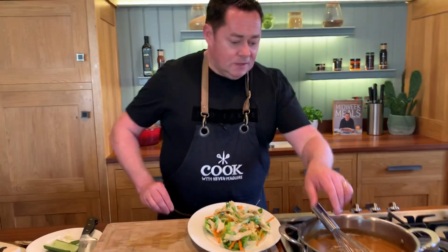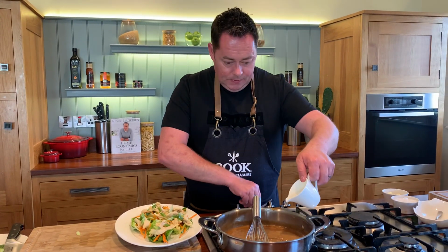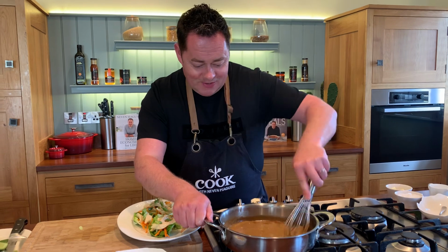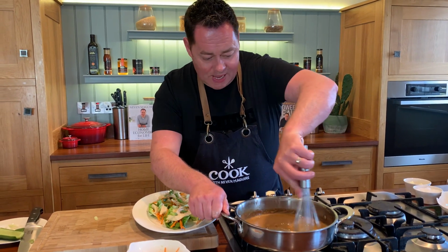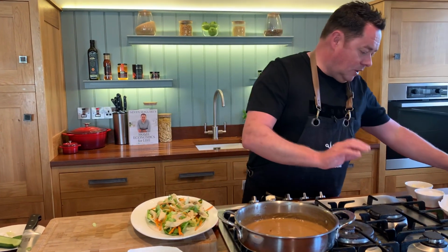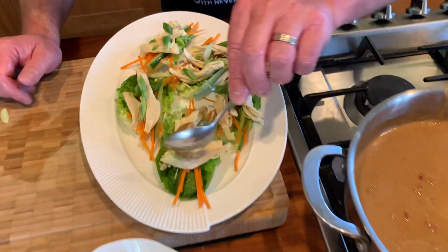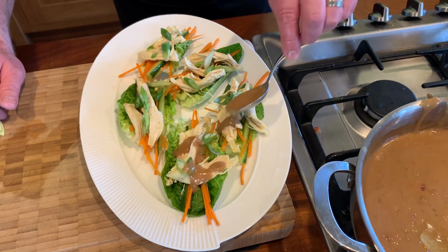Okay, so let's give this a little mix. It's gone a wee bit thick, so a little bit more water. Don't be worrying about that. We've already tasted it, I'm very happy with it. So just scrape this right to the edge, and that's our sauce. It doesn't have to be too hot, don't worry about that. Just drizzle this over, and it's just going to drip down over that chicken.